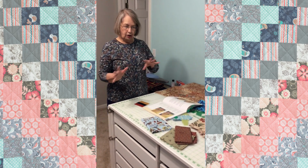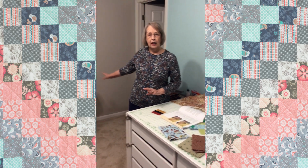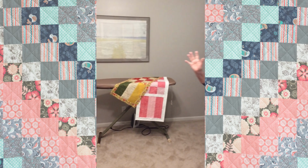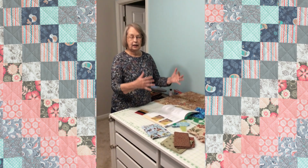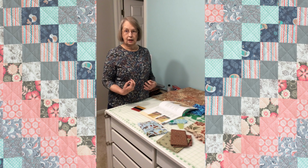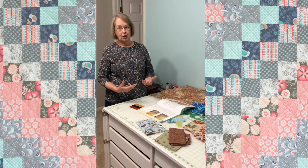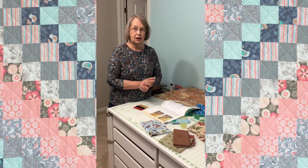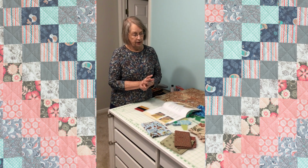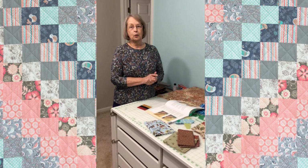So you're going to wash your fabric or not, and then you're going to press it, iron it, and then you're finally going to straighten it like we showed you today for the next class. So when you tune in for your next class, we will be ready to cut the parts of your blocks and sew your blocks together using your rotary cutter and your scant quarter inch seam.